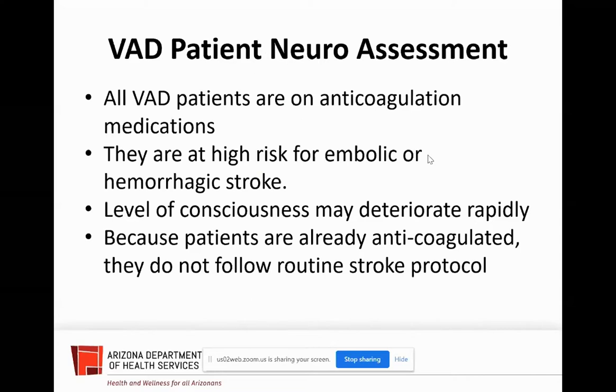Level of consciousness might deteriorate rapidly on these patients, and because they're anticoagulated, they don't typically follow a routine stroke protocol. So we won't be giving any kind of clot busters in the field or anything like that. Most of them already take aspirin daily. Big thing with stroke, let me see what my next one says.